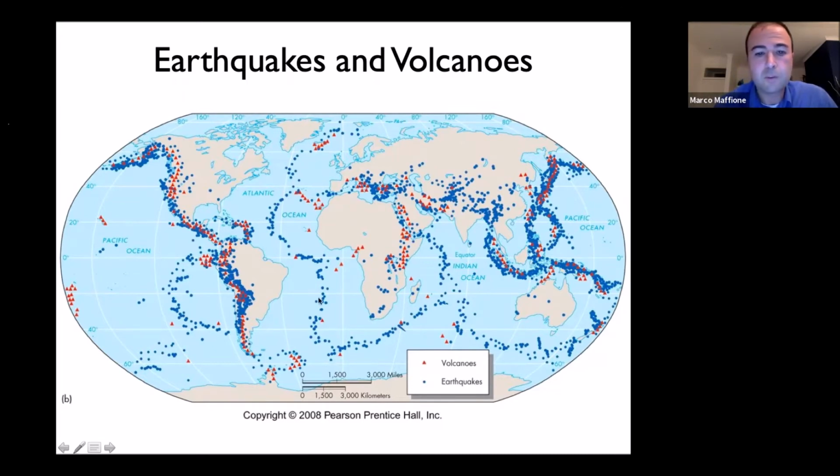globe. All this here is the mid-ocean ridge of the Atlantic Ocean. This is the subduction zone of the Pacific below North and South America. And on the other side of the planet, the same plate goes underneath the East Asia region. In fact, we have lots of earthquakes in Japan and in that region, the Philippines and New Zealand, for example.